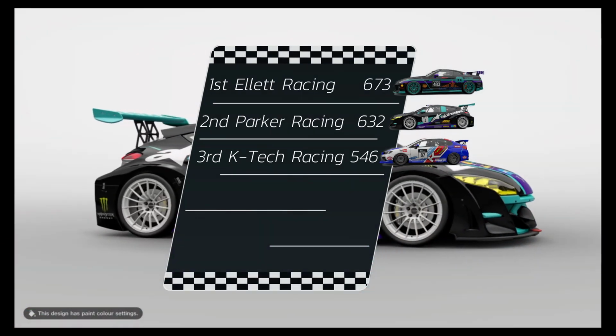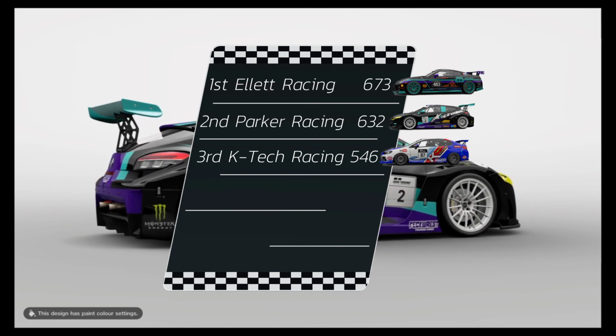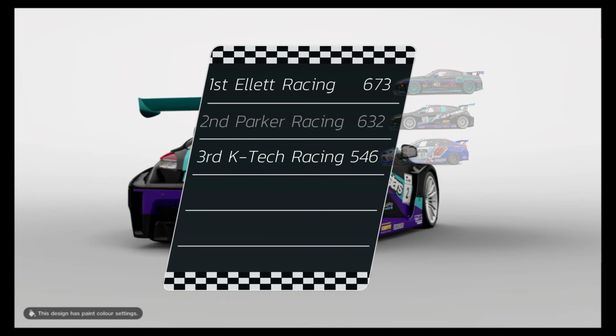In the teams, 673 to Elliot, Parker 632 after another double podium, so Parker are now catching up a little bit to Elliot, and with the double points offered for Brands Hatch, it could be interesting. K-Tech's just too far behind now, 546, but you never know.